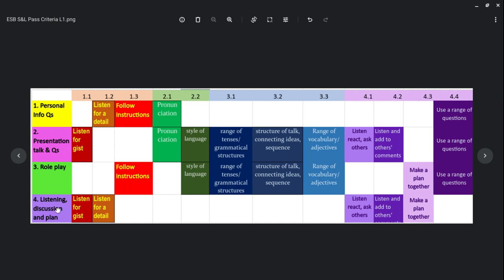And in the four parts of the exam, you normally get two chances to pass each one, and you only need to pass it one time out of two. Okay, so if you get it wrong once, it doesn't matter, you still get another chance. Or if you already got it right in one part, you don't need to pass it again, but it doesn't hurt if you do. Okay, there is one of the criteria, 4.4, which asks you to use a range of questions. That one comes up three times in part one, part two, and part three. Okay, so let's look at each part of it.